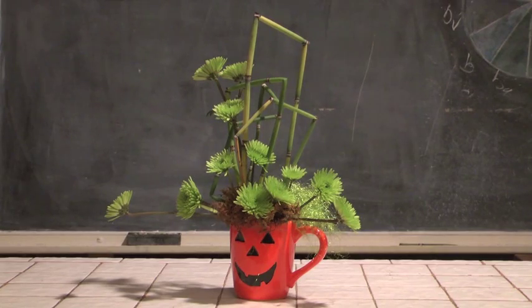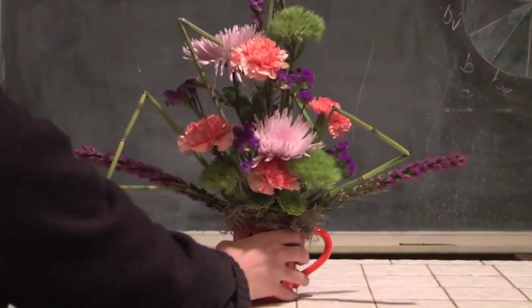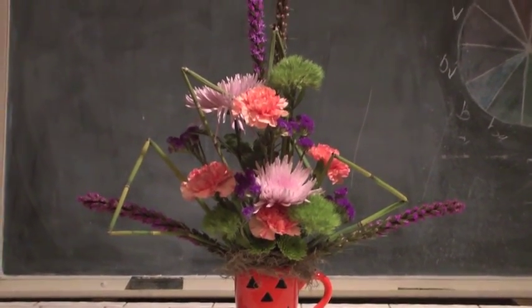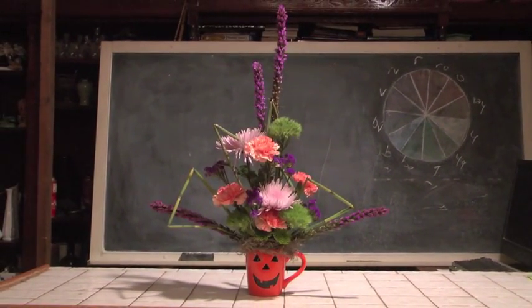Now, let anybody tell you that you can only do teeny tiny things in these mugs, and they would be wrong, because we can make mugs quite large. For example, here is a piece that shows that if we want something a little bit bigger, a little bit more impressive, you're looking right now at the bottom part of the mug, but notice that when we look at the entire design, it becomes significantly bigger.